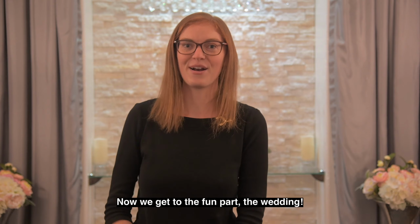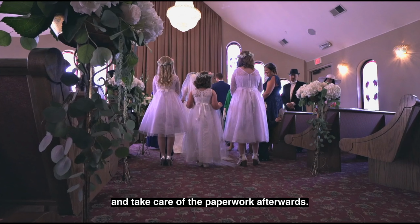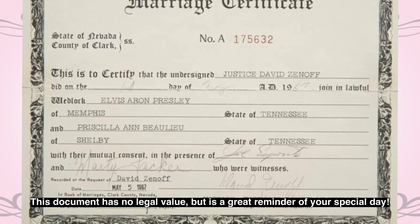Now we get to the fun part, the wedding. One of our licensed ministers will perform your ceremony and take care of the paperwork afterwards. On the day of the ceremony, you'll leave with a souvenir marriage certificate. This document has no legal value but is a great reminder of your special day.